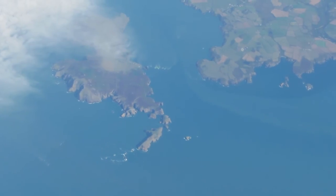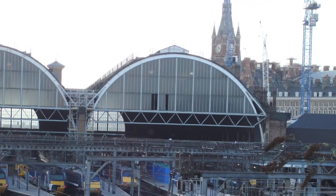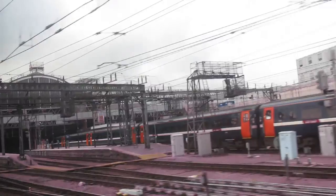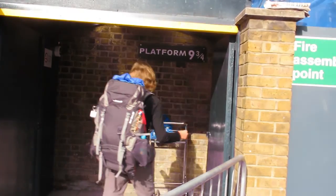After an overnight in London, we took the 5-hour countryside train ride to Edinburgh. The East Coast train departs from a very busy King's Cross station in London that is also famous for the Harry Potter Platform 9 3/4. We were surprised to see that the platform actually exists.